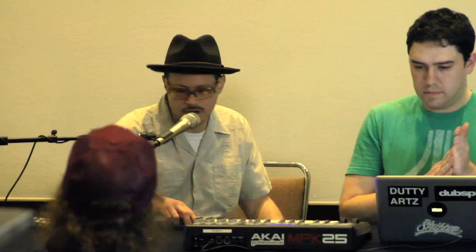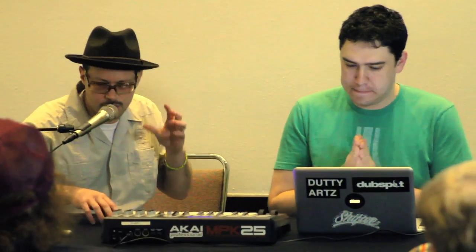Do four bars of my kick drum. Now I'll figure out where the snare drum is and add that. Now I'll figure out where the hi-hat is.